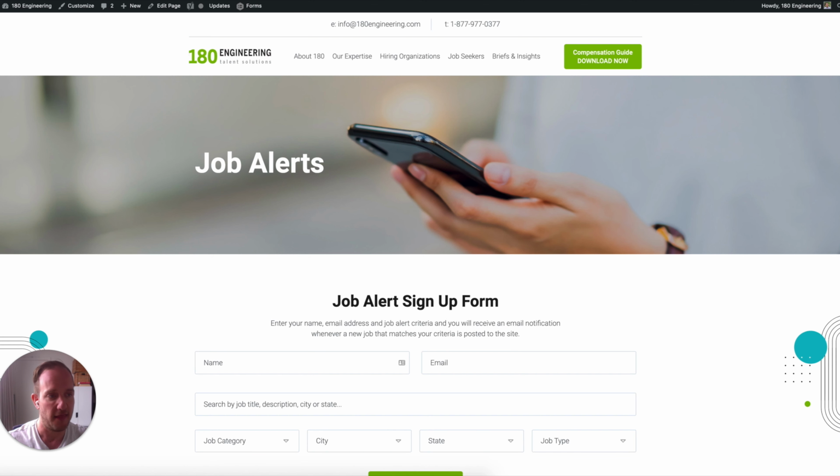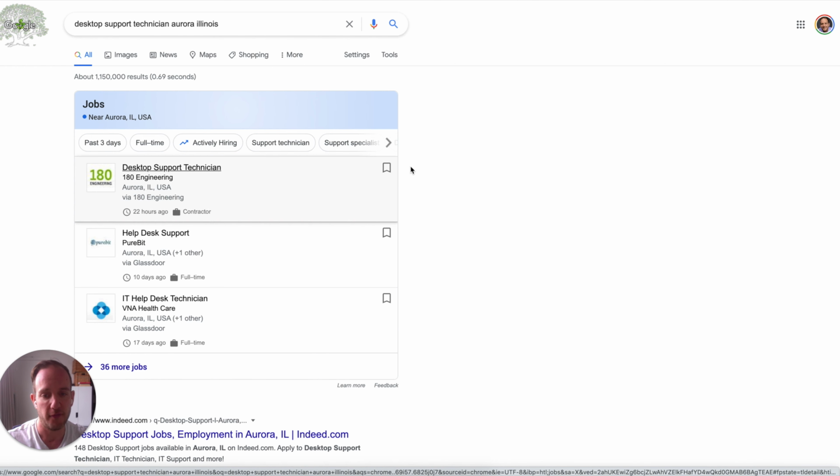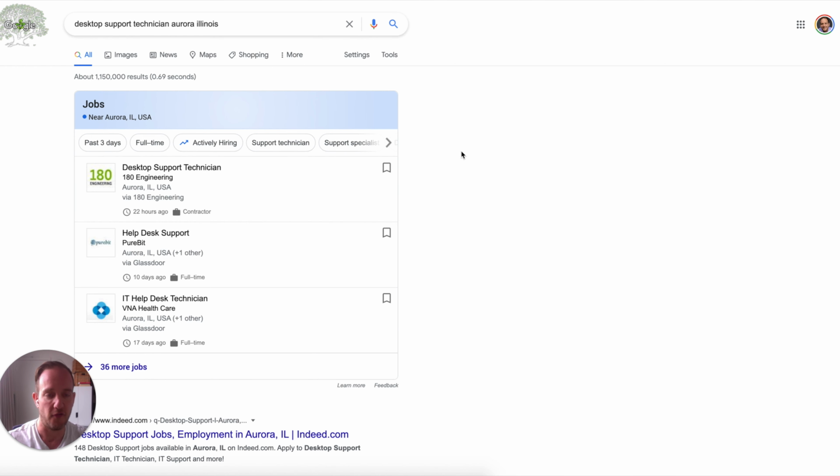And lastly, I think this is a really underappreciated point, is that a job board that's set up properly will allow you to get featured in Google Jobs. So as an example, here is the same company, 180 Engineering, and their job is now showing up within Google. So when people search for jobs in this area, they will appear in the search results, and this can get you quite a lot of traffic.